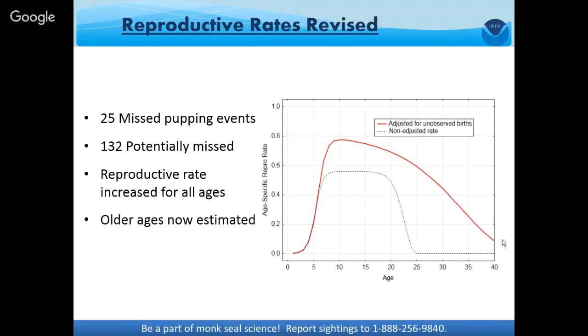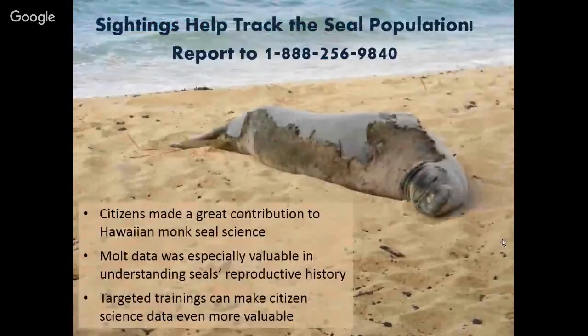But so we've got a much nicer looking reproductive rate curve for these animals, which gives us a much more favorable idea for the reproductive potential and the potential to recover this population. So that's really encouraging. And really, it all comes from people reporting sightings of seals.